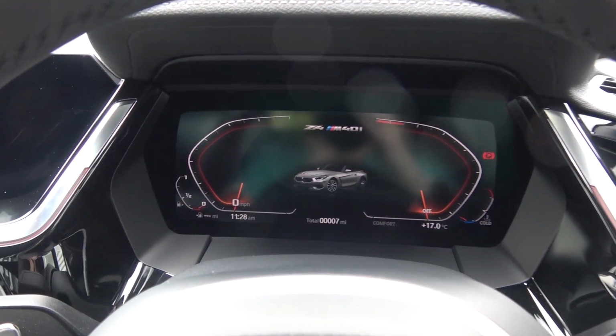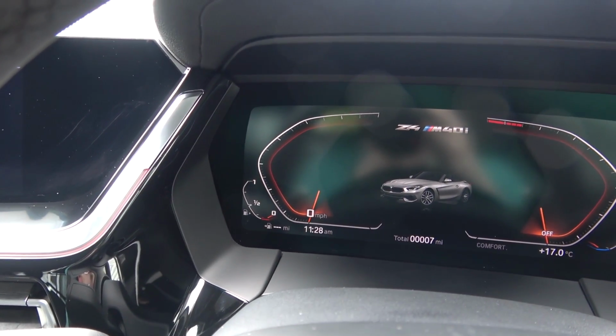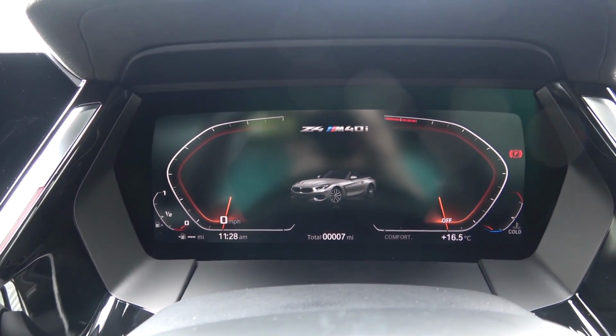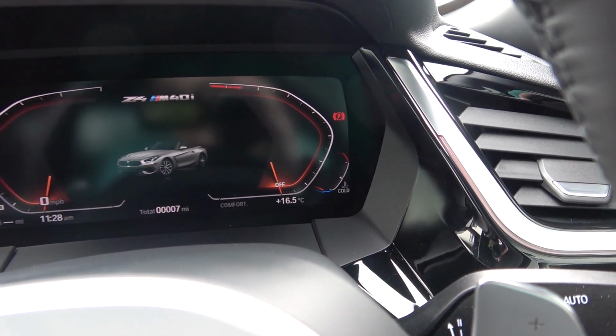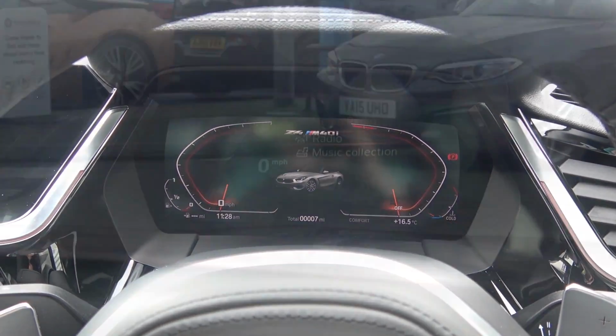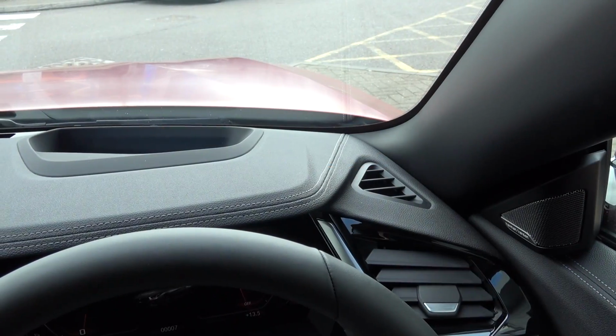Looking ahead, this new fully digital screen has replaced the two analog dials of the previous model. From left to right, fuel level and range, time and speedo, mileage with display above, rev gauge with drive mode, exterior temperature and engine temperature to the right. Looking up from this, we find the HUD that's currently displaying radio and media and speed information.